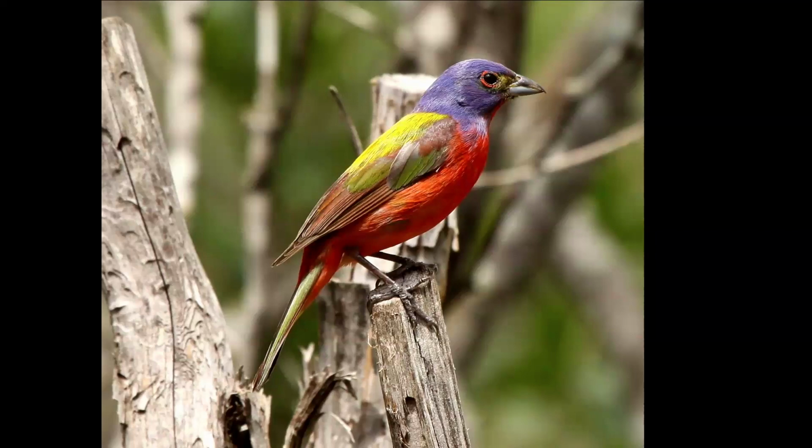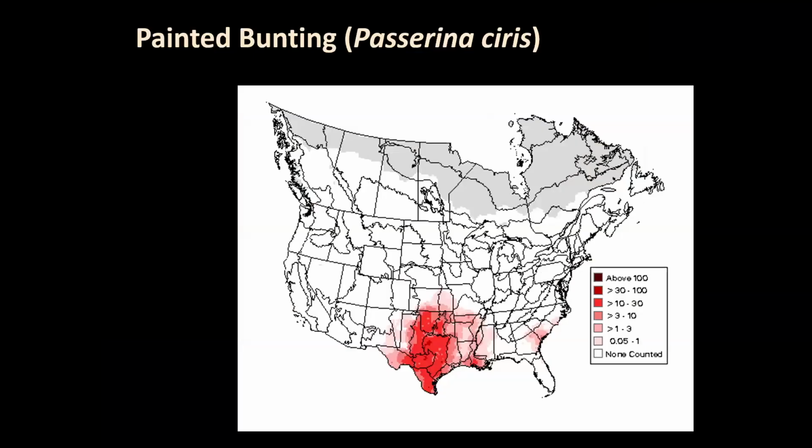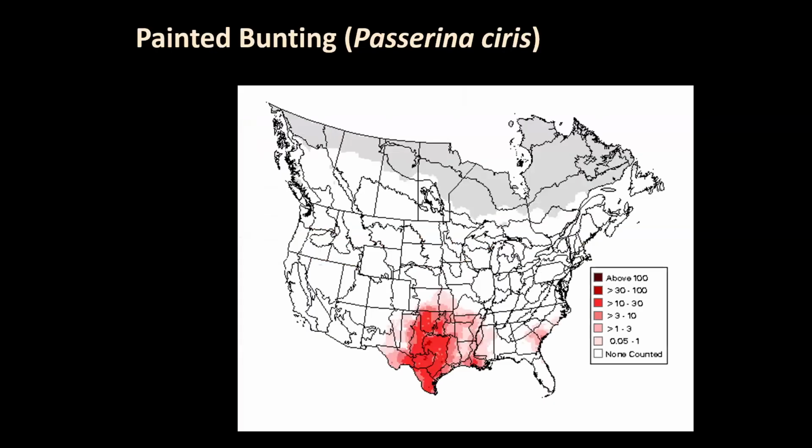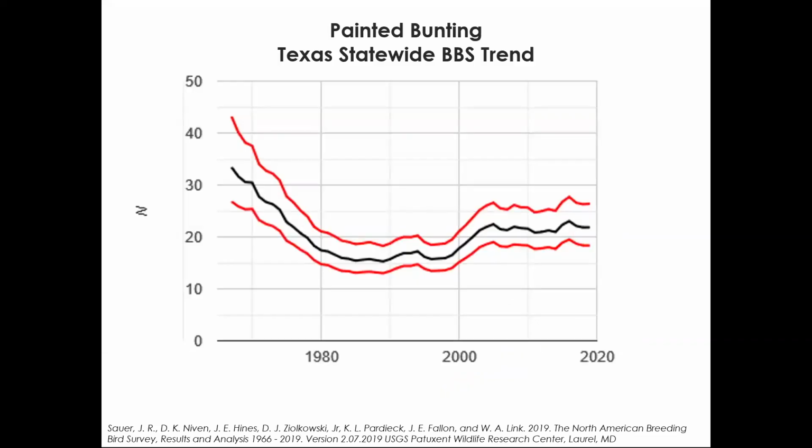Like I said, who doesn't love painted buntings, right? And the painted bunting is really a Texas bird. This is basically where painted buntings breed in the United States. So Texas, Oklahoma, that's the heart of their area, and really Texas is. So this is a Texas bird. And when you look at the population, this is statewide data from breeding bird surveys. They've had a pretty significant decline. About a third of the painted bunting populations have declined.